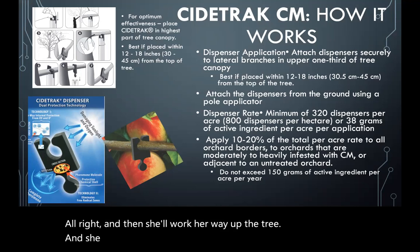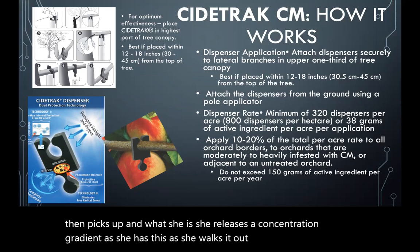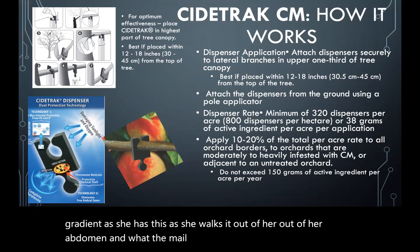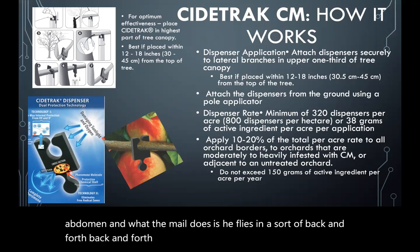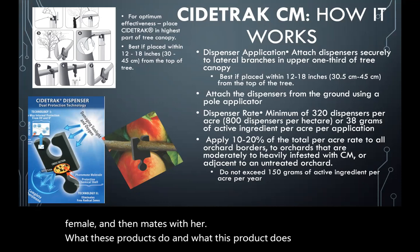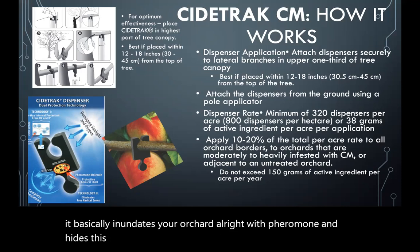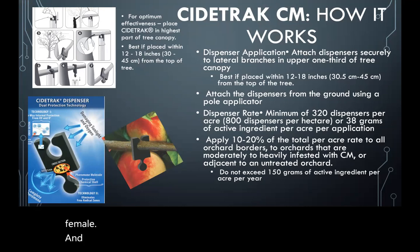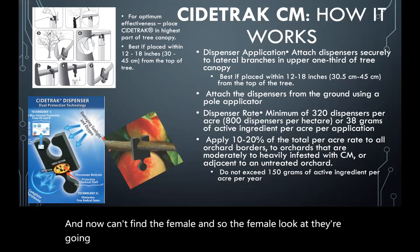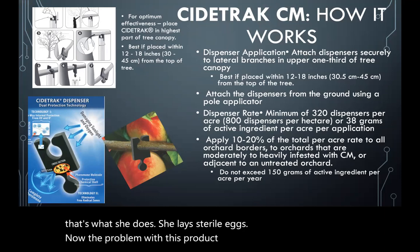And she releases a pheromone. Now that pheromone, the male then picks up. What she does is release a concentration gradient as she wafts it out of her abdomen. And the male flies back and forth, cueing in through the concentration gradient of the pheromone right to the female, and then mates with her. What these products do, and what this product does as well, is basically inundate your orchard with pheromone, and it hides this concentration gradient that the male needs to find the female, and now he can't find her. And so the female, she's going to lay eggs whether she's mated or not. She lays sterile eggs.